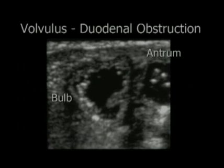This child also had volvulus. This was an earlier case where we weren't routinely checking the SMA and SMV, but you can see that the duodenal bulb is abnormally dilated. So again, while I may not know the cause, this child has a post-pyloric duodenal obstruction, and in an ill child with bilious vomiting, you have to assume that that's midgut volvulus until proven otherwise.